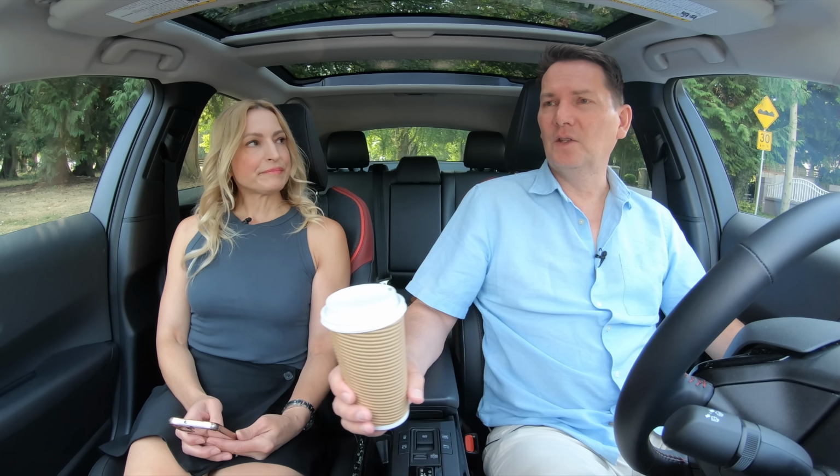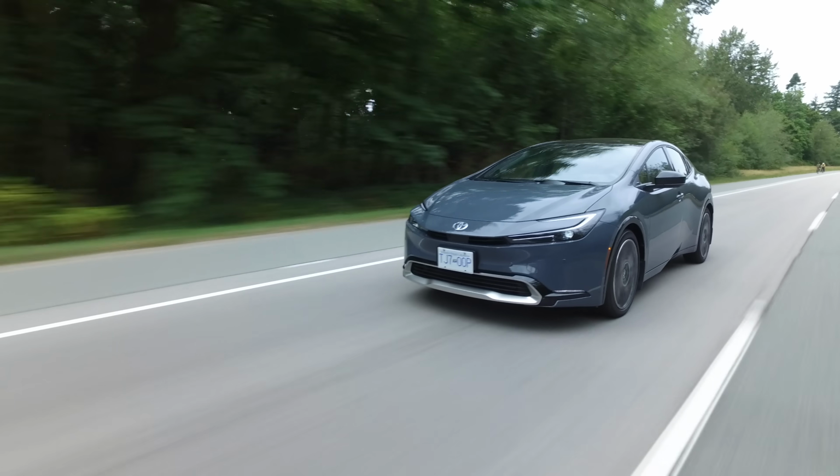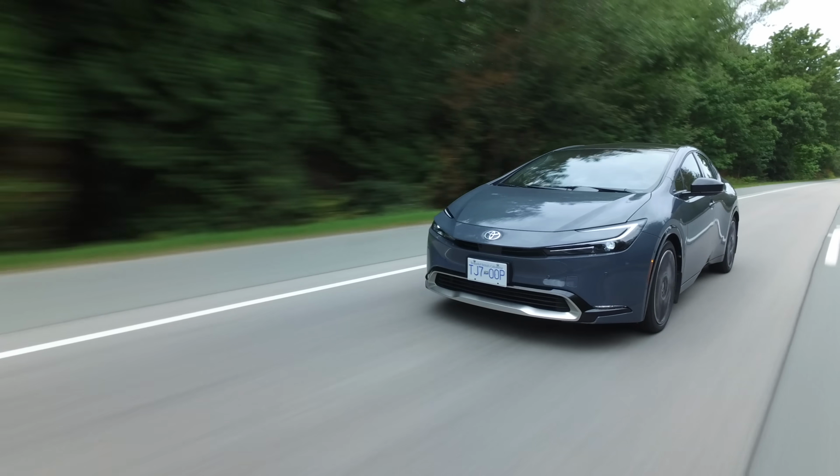Well, the thing is, just on that for a second, the plug-in's only going to give you, what is it? How many kilometers is it? So up to 72 kilometers, 44 miles if you go with the smaller wheels. So you're going to be using the hybrid most of the time anyway on that long a commute on the highway.